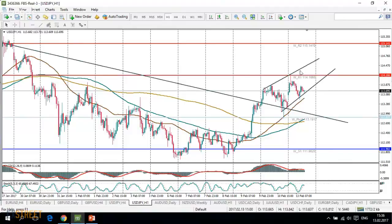Maybe some kind of wedge will take place, and then the pair will once again test the weekly pivot and now support at the 113 mark.